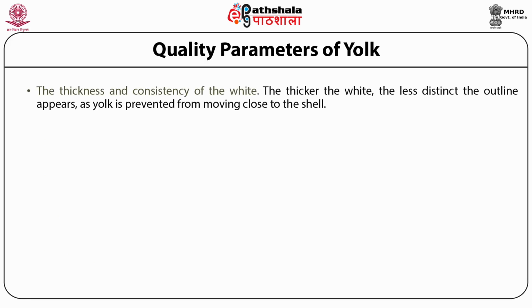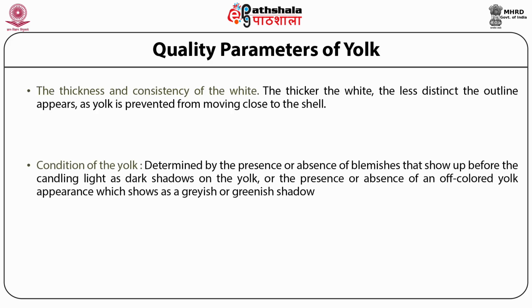The thickness and the consistency of the white. The thicker the white, the less distinct the outline appears, because the yolk is prevented from moving close to the shell. Condition of the yolk.